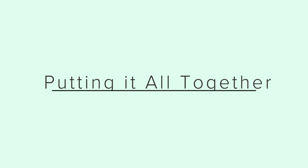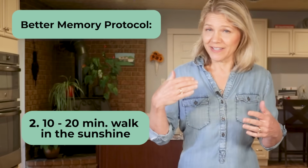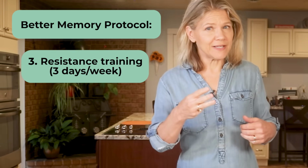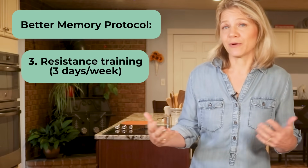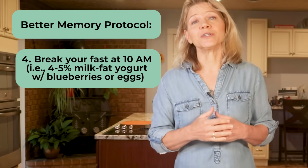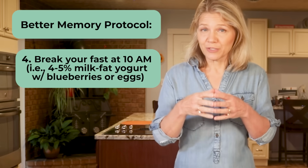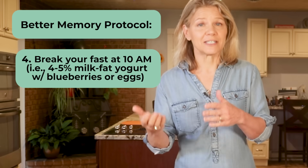Let's put this all together in a day in the life scenario for better memory. You can wake up with coffee or green tea in the morning and then head outside for an early morning walk in the sunshine. For 3 days of the week, be sure to add resistance training. If you don't have equipment or access to a gym, there are plenty of bodyweight workouts on YouTube. To incorporate 16/8 intermittent fasting, you want to eat all of your calories within an 8-hour eating window. One way to do that is to delay breakfast until 10 a.m. and finish dinner by 6 p.m.